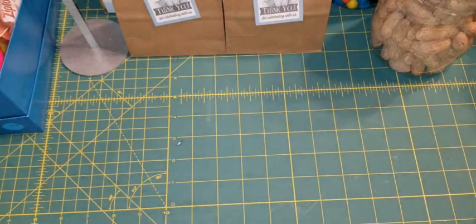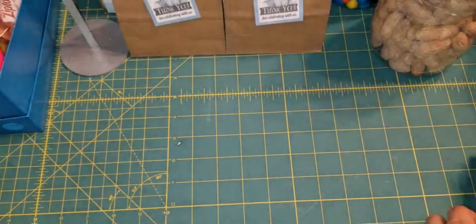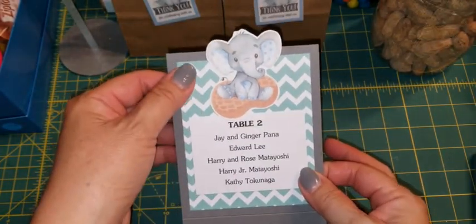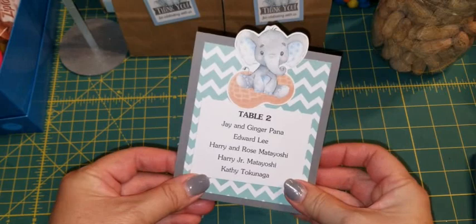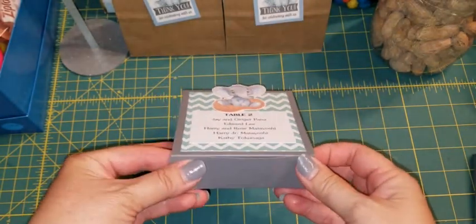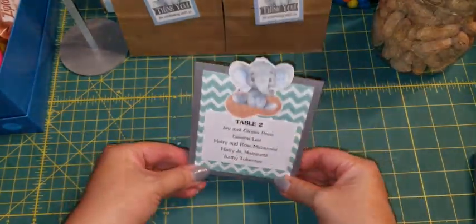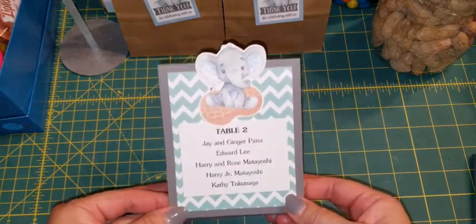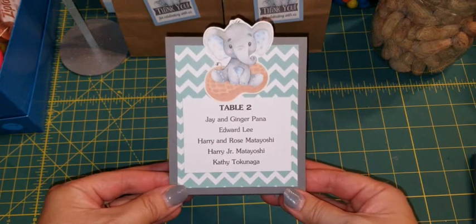And these are my table cards. I'm gonna show you mine because I don't wanna show everybody's with their names on it. So this is what I made. This is a digital background download. When we get there, I'm gonna tape this and it's gonna sit right next to the centerpiece. Okay, so this is what the table cards will look like.